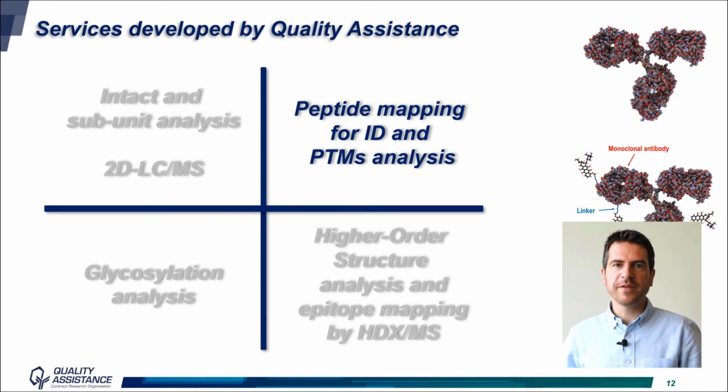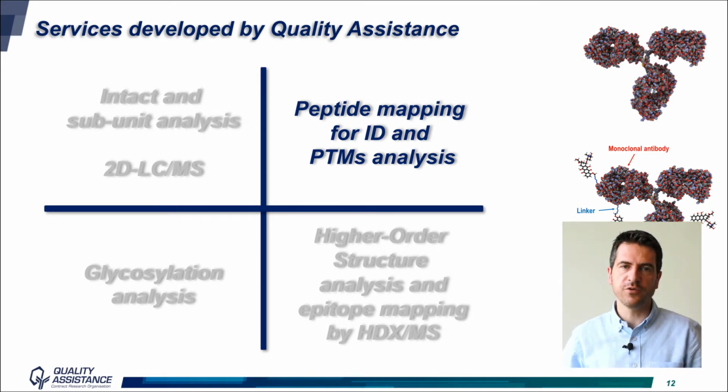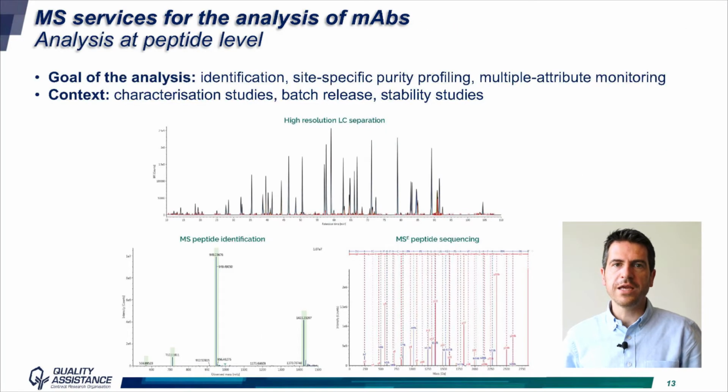Let's move now to peptide mapping, which is probably the most used methodology for the characterization of therapeutic proteins. The main goal of this analysis is to confirm the identity of a protein by analyzing the peptide mixture obtained by enzymatic digestion, usually a digestion with trypsin. With UHPLC columns with sub-2 micron particles, an excellent separation between the peptides can be obtained.